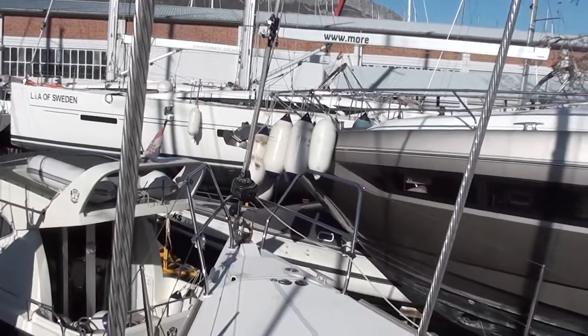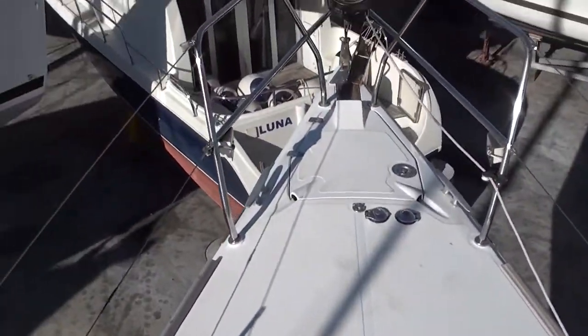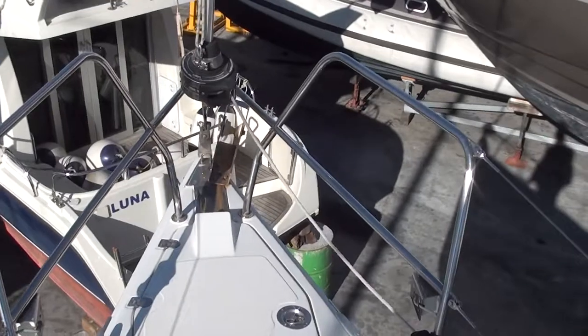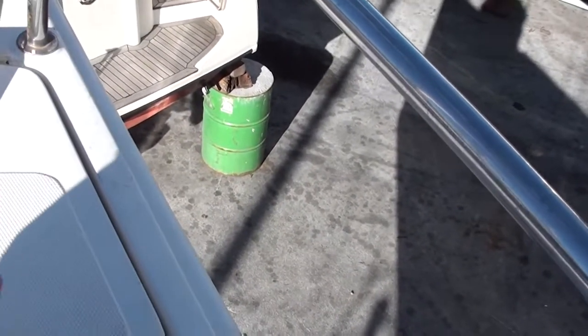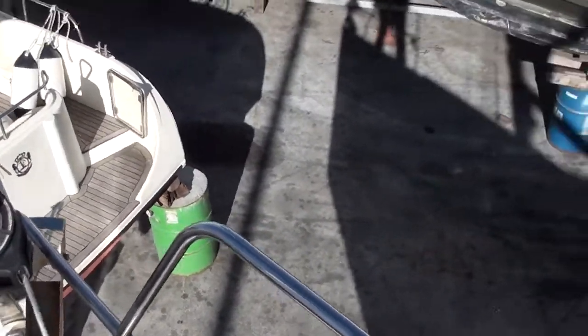The anchor is not there. Well, it's inside. Let's check this place. Oh, the anchor is missing. It's okay. Here it's okay.